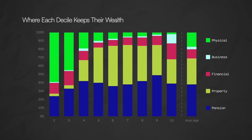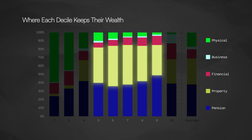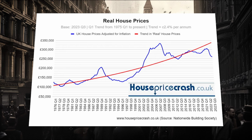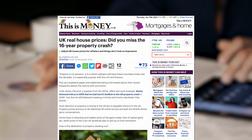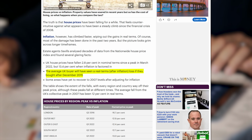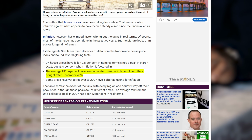An over-reliance on homes as the main vehicle for wealth is a key difference between the top 10% and the rest of us. In inflation-adjusted terms, many areas of the UK are still yet to recover to their 2008 property price peaks. It's counterintuitive, I know, when house prices have been rising so rapidly in recent years, but inflation has done serious damage to those valuations in real terms. There was some analysis by This Is Money, and they stated that the average UK buyer will have seen a real terms after inflation loss if they bought a home after December 2015.